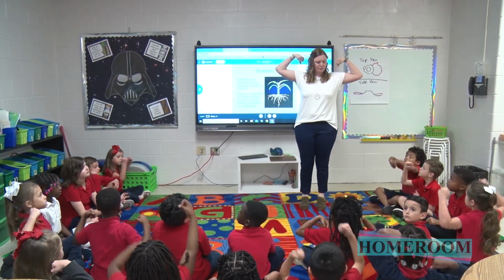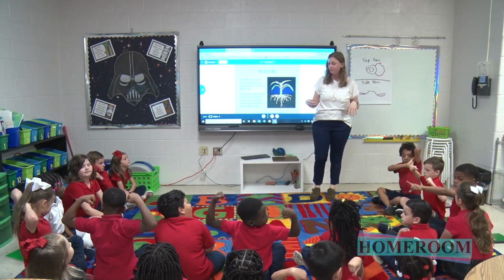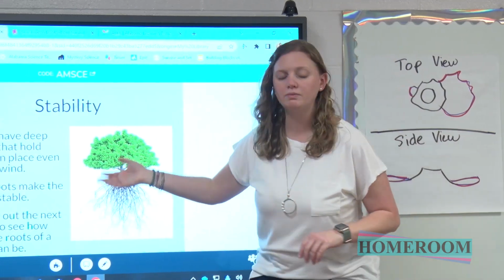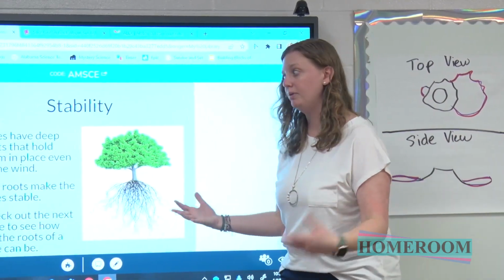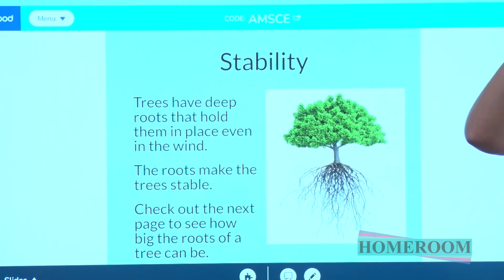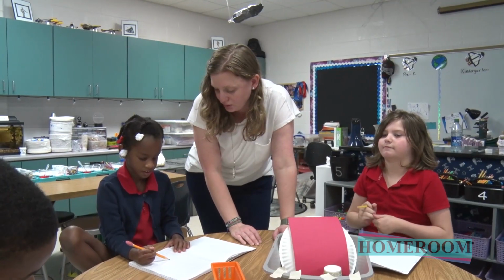We got to visit recently, and they were building houses and blowing them down. What were they learning there? So we were doing a little bit of biomimicry and learning about trees and plants and how they have a good foundation with their roots, and then how scientists and engineers use what they know from plants and animals to make inventions better in the real world.